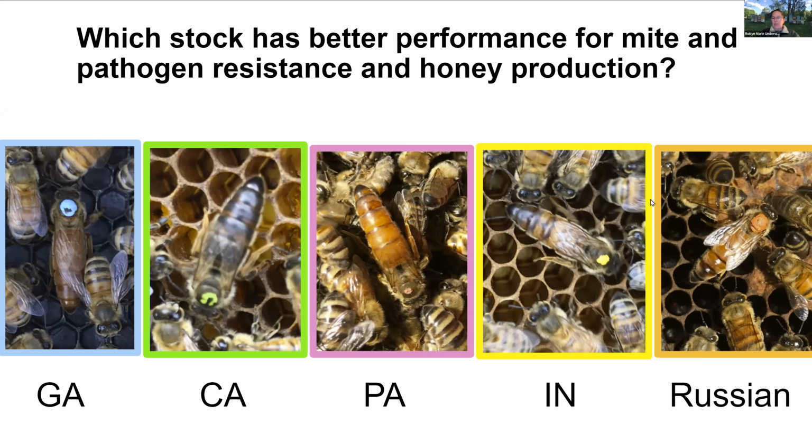The other 3 that we chose to look at were 2 local stocks. So pink was our Pennsylvania local. These were sort of tried and true Pennsylvania hardy bees. Indiana had the same. Most of the beekeepers during the study assumed that we had real Purdue ankle biters in the study, but we did not. These Indiana bees did not claim to be ankle biters, but they were good local Indiana hardy stock. And then there was also a Russian line from a certified Russian breeder in Indiana.